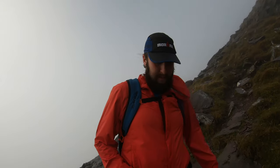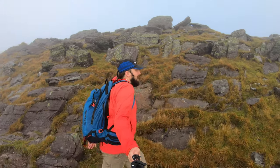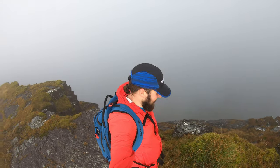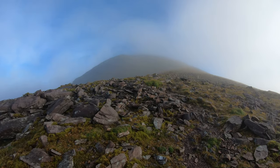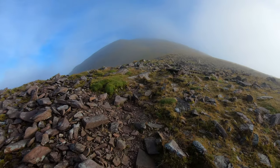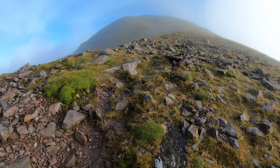So pretty sure this is the last descent I have, and then now I'm gonna slowly work my way back up to the summit of Carrauntoohil. What I imagine are good views down here, in a cloud today, but summit is right in front of me now. Summit right there. Oh man, it might even be clear for a second. Whoa, that would be awesome.